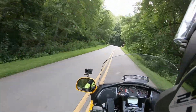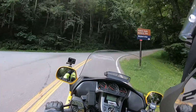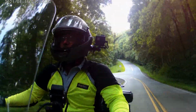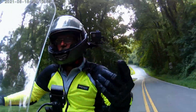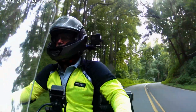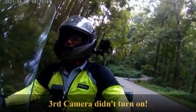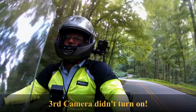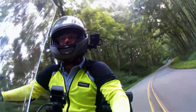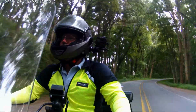and trying out different cameras. Hello. I've got the one on the mirror looking at me, and the one on the helmet looking at that one. And then I've got this one down here by my foot, just to watch what's going on with my feet as I'm cruising on. Not a video angle I'll use a lot of, but I just thought I'd try something a little different, just to see how it looks.